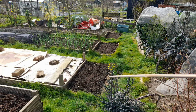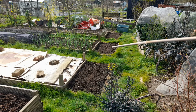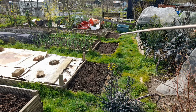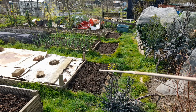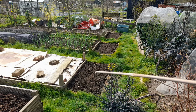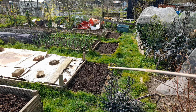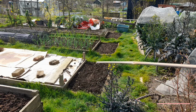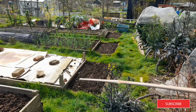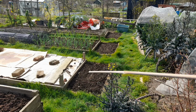Job done. Train driver mountain range, Oregon sugar pod, golden sweet. And all I did is I roughed up the soil, or I gave it a good forking through and weeding. I then added some soil improver, i.e. compost. And then with my trowel, I just made a shallow drill about maybe a couple of inches deep, and roughed up the bottom of the drill to make sure that it was nice and loose.